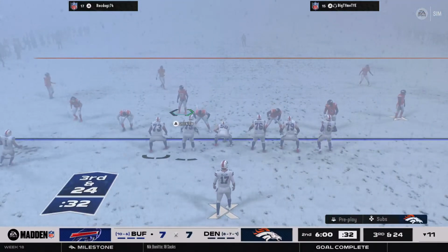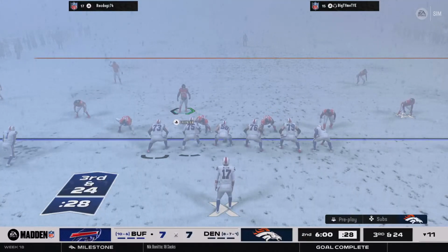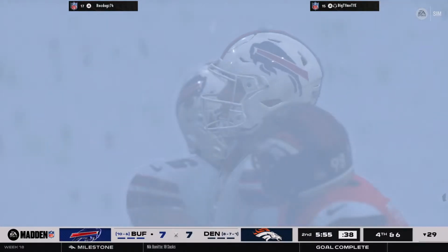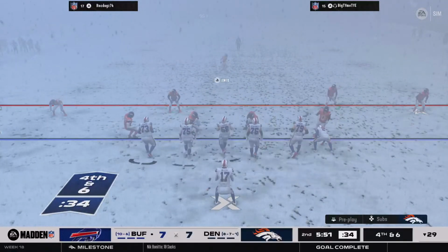We're back for the 2nd quarter. Bills in possession of the football. They're looking at 3rd and very long. Here he goes, 3rd and long. He finds a seam down the middle. And they're able to touch him down. That's going to bring up 4th down. Offense up to the line fast.